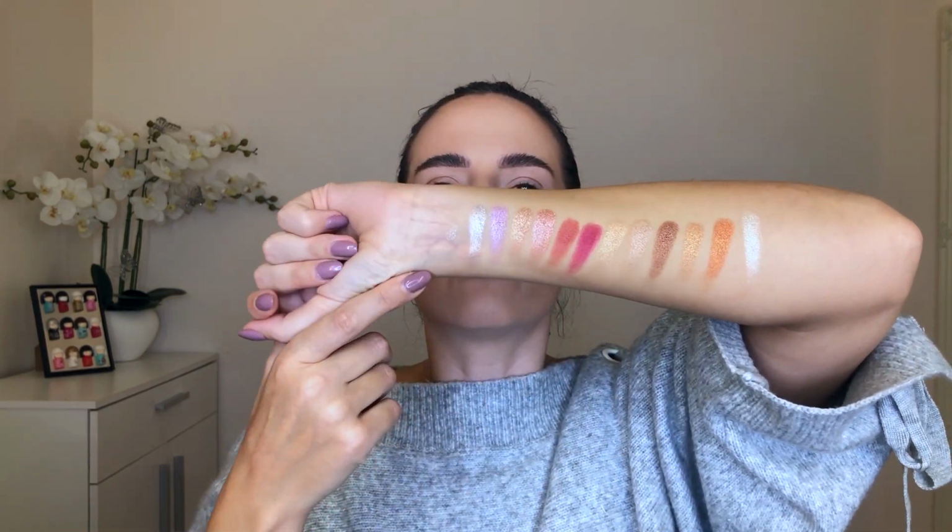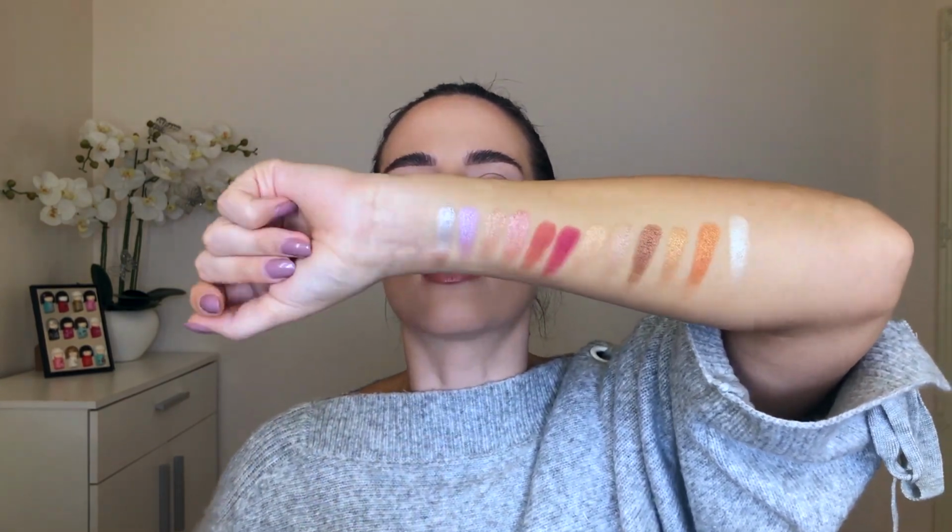These are the 12 shimmer shades that are in the palette. They are amazing. I hope you can see it on camera. They are fab. Like the texture is so soft and so buttery. Like, I've swatched some mattes in this palette. I'm not gonna do it here because the video is gonna be too long then, but they are just so creamy. Like, compared to the palette that I got last week, was the Huda Beauty one, the little mini nudes palette. These eyeshadows, these mattes are so much better.